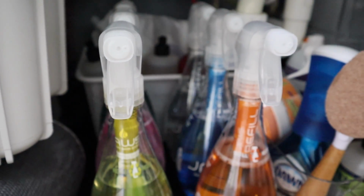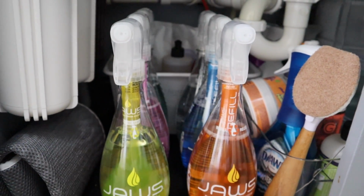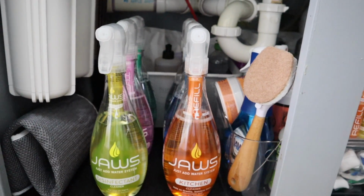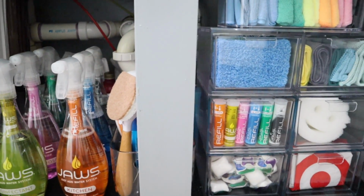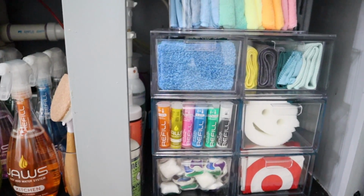I just had to share this clip with you because I find it so satisfying. I really love a fully stocked, organized space. It is definitely my favorite part of homemaking.